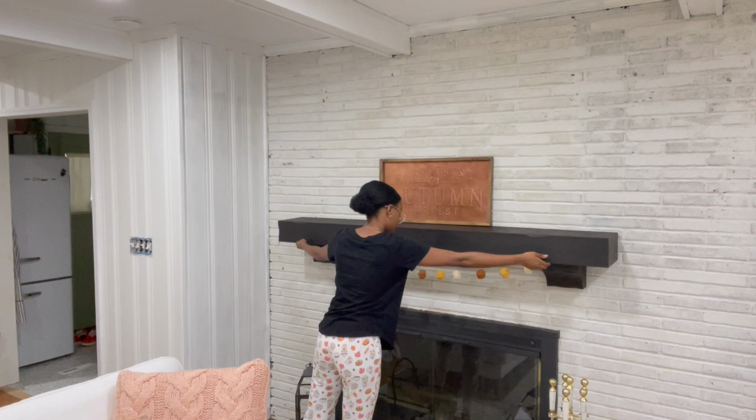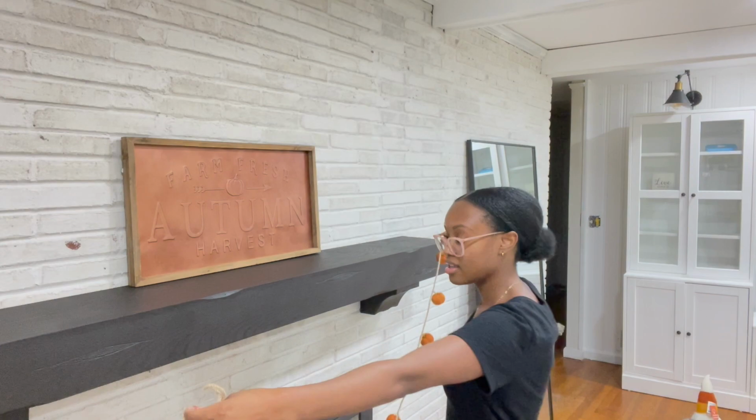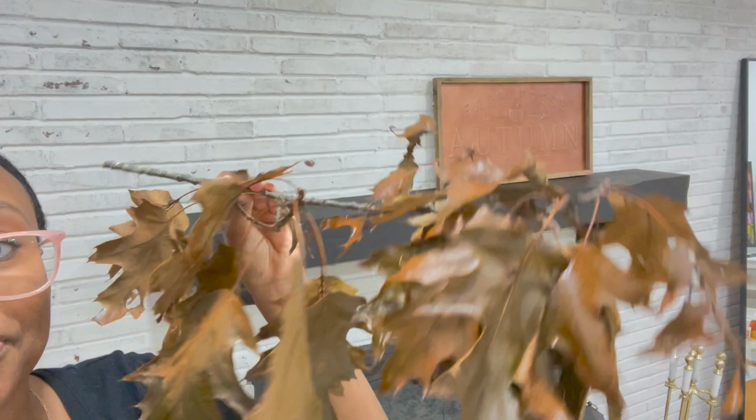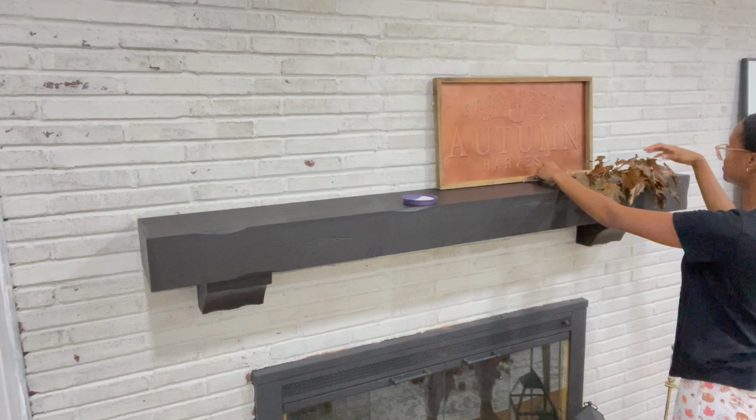So I needed some pieces on either side of it just to make the mantle look a little bit more full. I tried both of my garlands that I had, but they looked hideous there. So I was like, no, this is not gonna work. And I ended up going outside actually and picking some leaves, some branches off of the trees. And these leaves were a beautiful color. So I was like, you know what? Nature is here for the rescue.